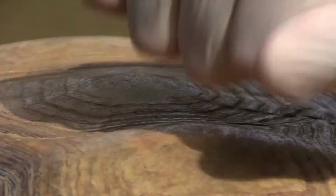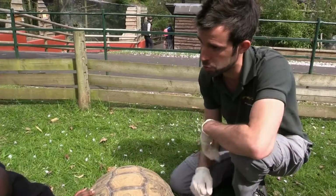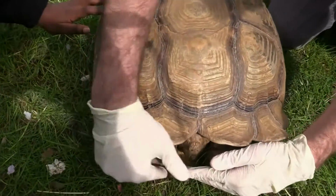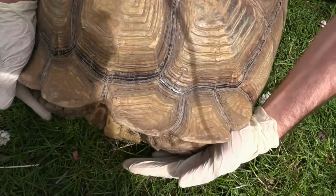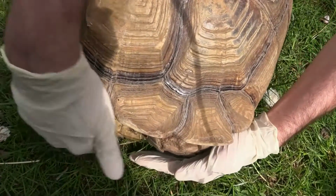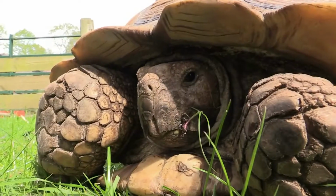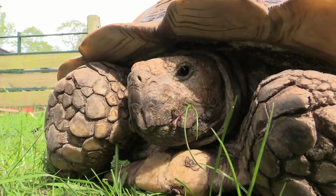So the shell is very, very hard. You can even knock it, and it acts as a great protection for the tortoise, because what the tortoise does when it feels threatened, can you see it fits inside the shell? So I can't get to the tortoise's head now. Feels totally protected, and now she'll start to come back out because there's no danger around.